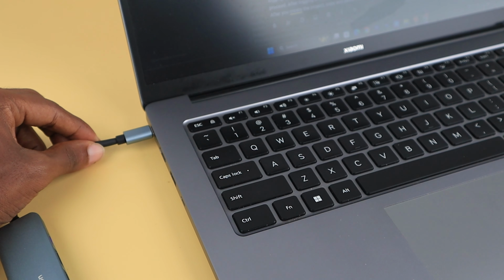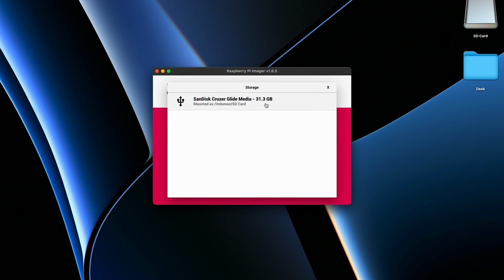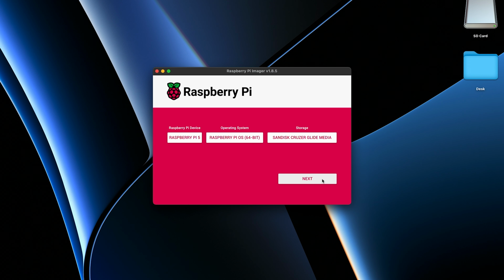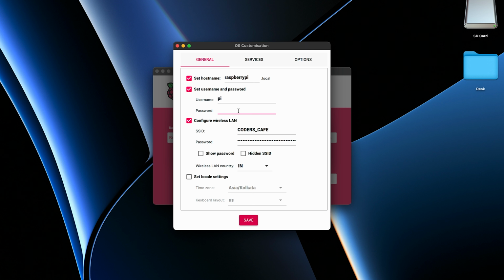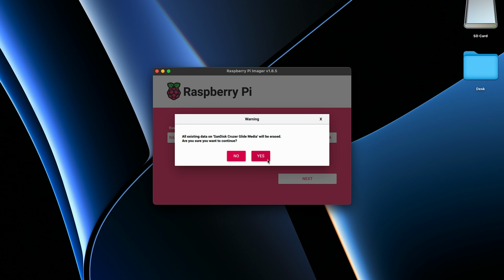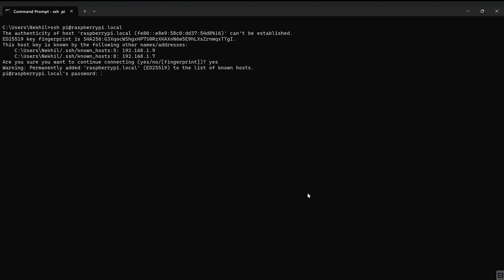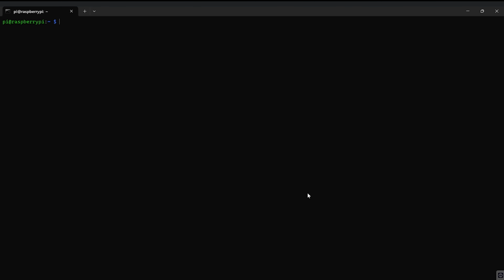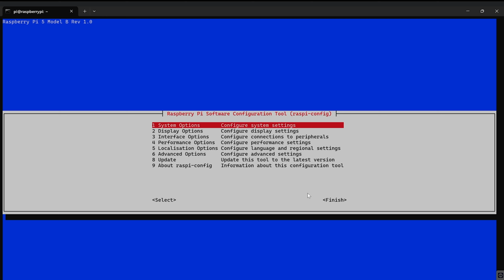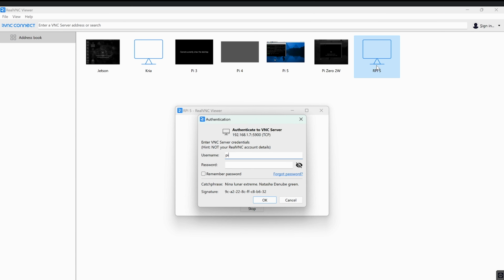We started by booting our 32GB SD card with the latest Raspbian OS, ensuring that Wi-Fi details and SSH are properly configured. After booting up the Pi 5, we accessed the terminal via SSH to enable the VNC server. With the VNC server enabled, we can now access the GUI using VNC Viewer.